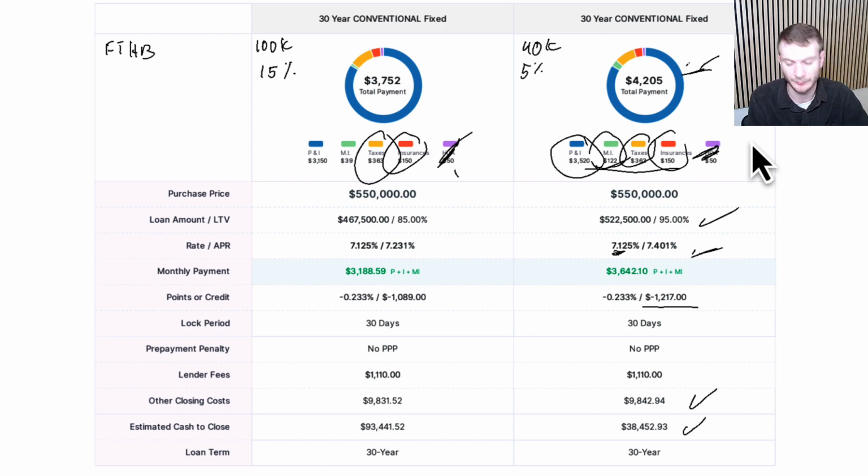$150 a month is a pretty reasonable estimate. That is just an estimate. The taxes we did pull from the county website from this specific property. But the homeowners insurance is just an estimate. You might end up a little bit below that, probably. You might end up a little above it. It just depends on your insurance provider and your coverage, how much you're getting covered.